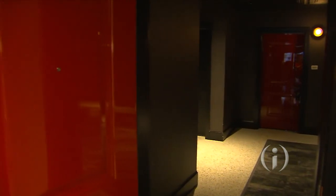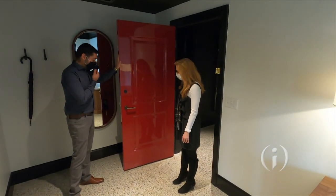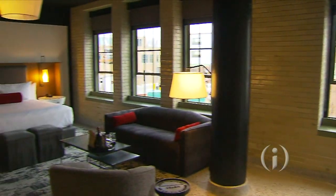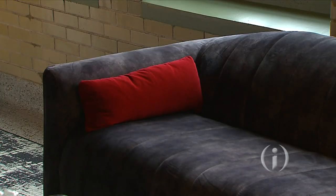So what's the significance? I've seen these throughout the hall. Yeah, the red door. We like to say this building is a classic reimagined. As part of the brand, it's a nod to Coca-Cola. So this is one of our landmark kings. Again, you see little touches of red throughout.